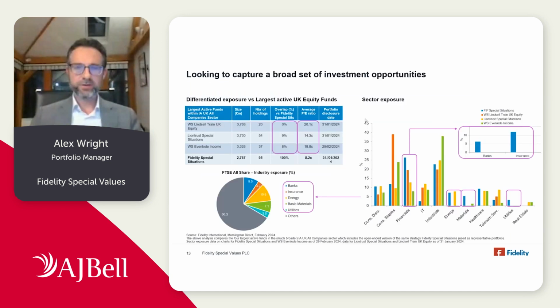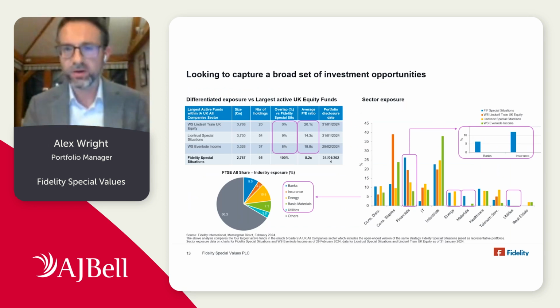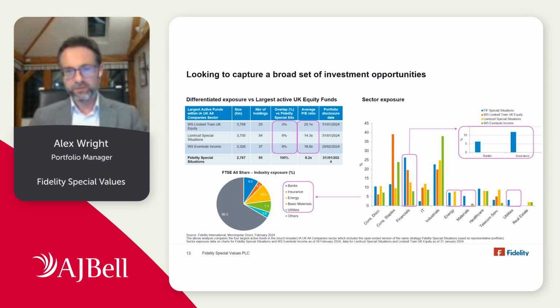Indeed, I wanted to talk a little bit about those financials holdings, because financials is a big part of the UK market, and indeed is about 25% of the fund. And so we are overweight the UK index, but not very heavily overweight. But the big funds in the UK, and today we're showing the three largest funds here, the Lindsell Train, the Lyne Trust and Emerald Income, they actually have incredibly small overlap with special situations and special values. So even though they are UK funds, they tend to actually be buying growth stocks. And I actually think, particularly in the UK, that is a mistake, because this is an attractive market for value. And so why would you want to buy growth in the UK?